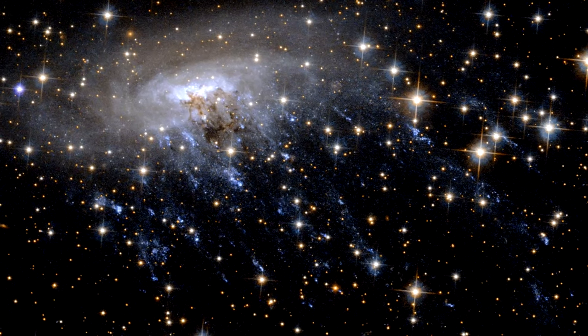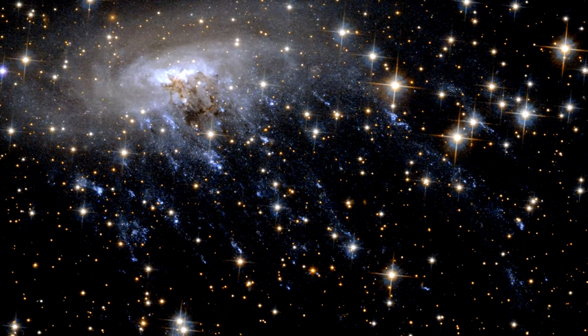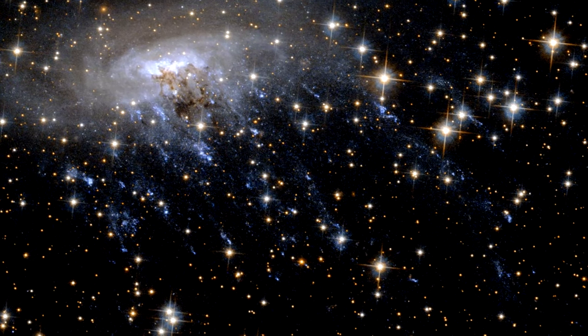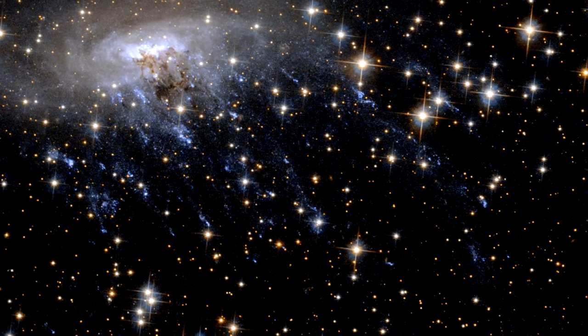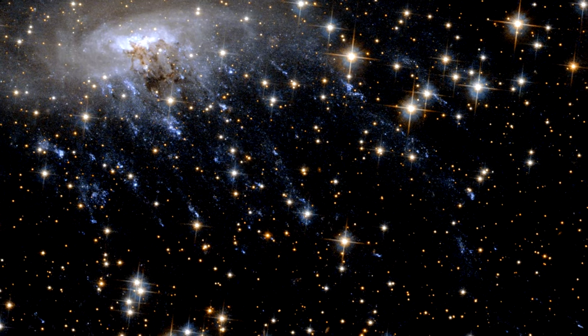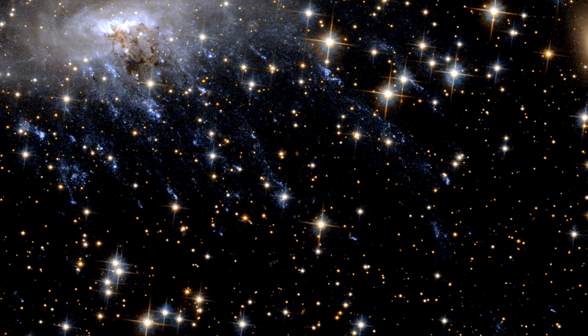This violent galactic star extraction is due to a process known as ram pressure stripping, a drag force felt by an object moving through a fluid. The fluid in question here is superheated gas that exists at the center of galaxy clusters.